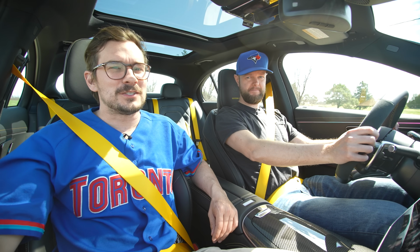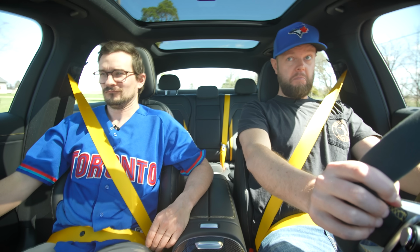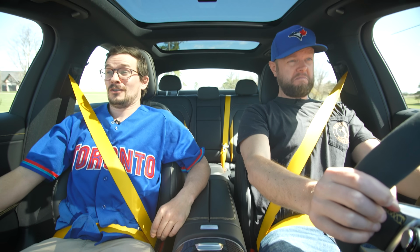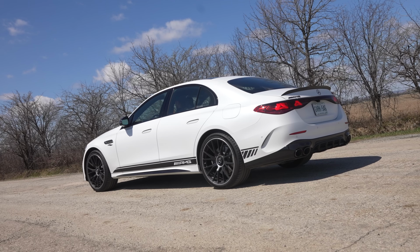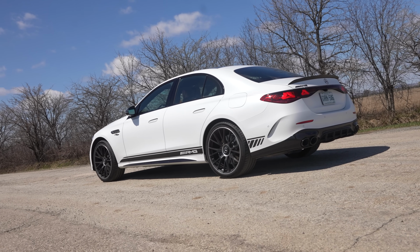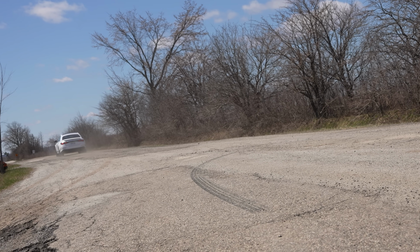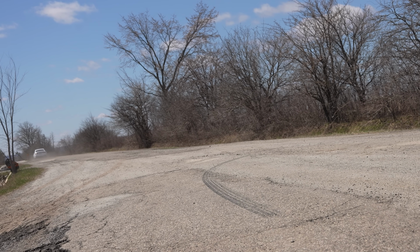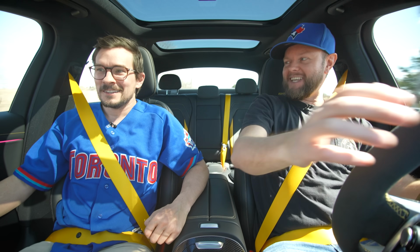2025 Mercedes-AMG E53 with race start. Whoa. Yeah, that's quick. With the lights flashing, oh my goodness. The Mercedes yelling at us.